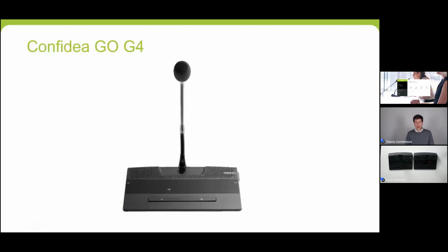Also, the headphone connector is there. Of course, with the headphone, you will not be able to listen to the different languages. You will only be able to listen to the floor. Okay. Then we have volume control. Again, when you put in your headphone, you will see the headphone or the volume control LEDs lighting up.